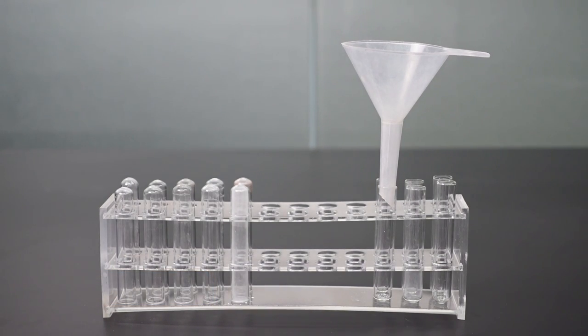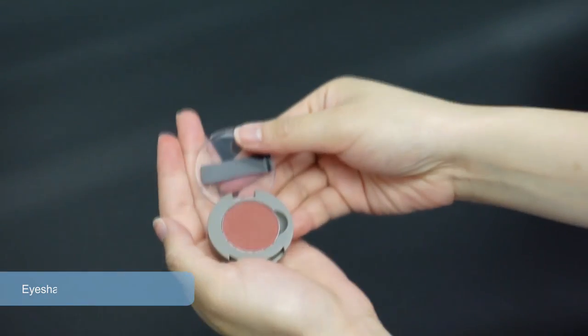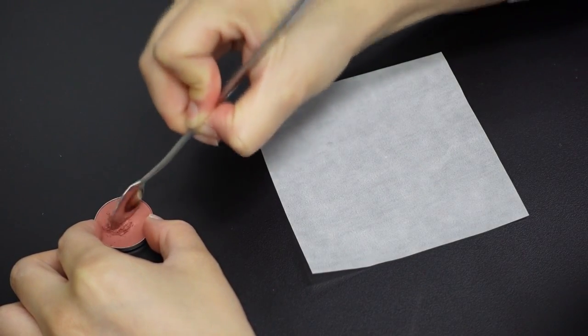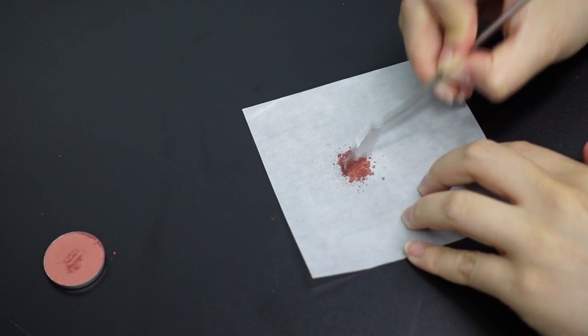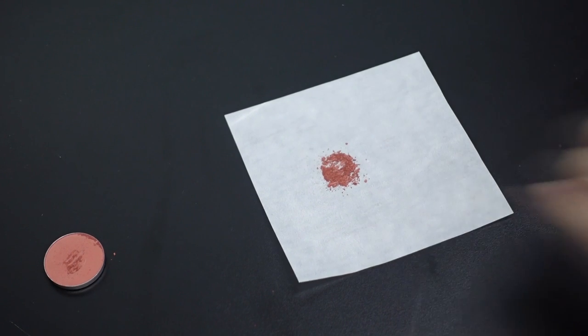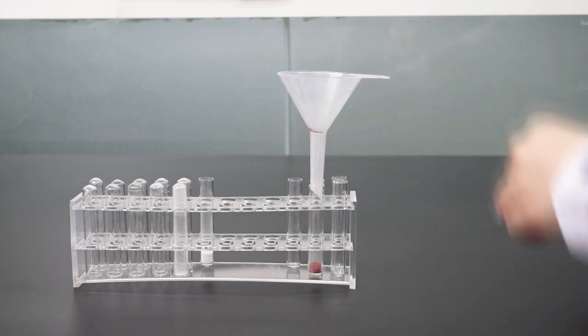For setting powder, scoop out an appropriate amount and place it in the test tube compatible with the dry small volume dispersion unit. As for the eyeshadow palette, since the powders were packed, we need to scrape some powders off the palette and reduce the size of large particles by gently tapping on the powders using a sampling spoon. Then, transfer the sample to the test tube.